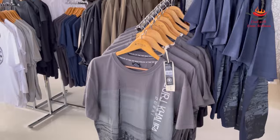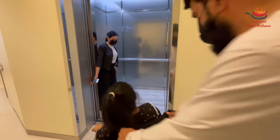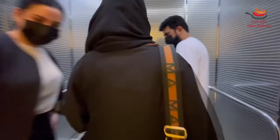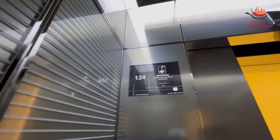After spending some time on the 124th floor, now we are proceeding towards the 125th floor, which is the highest observation deck in the world. Here you will be able to experience a 360-degree view of Dubai. There is also a glass enclosed area where you can get an even better view of the city.